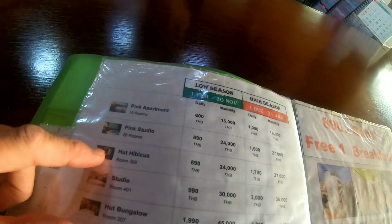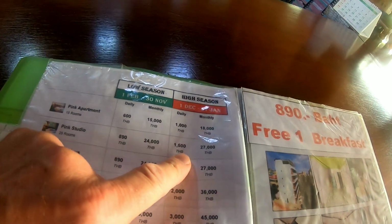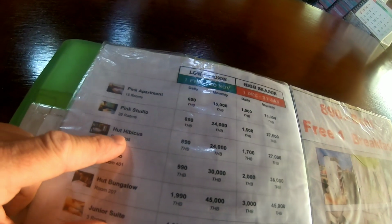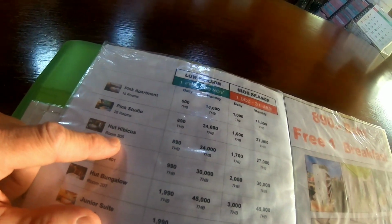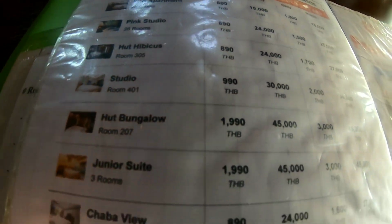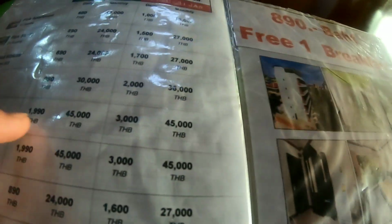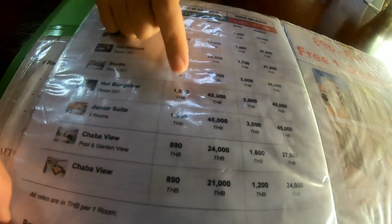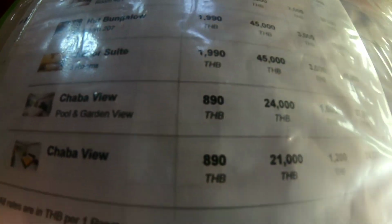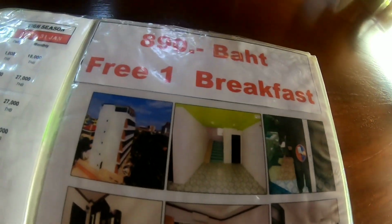Pink studio 890 baht, 24,000 baht per month. High season 1,500 baht, 27,000 baht per month. Huts 890 baht. Hut bungalow 1,990 baht, 45,000 baht a month. High season 3,000 baht. Wow, it's a double. So over 1,000 baht more for these ones. Oh, it's full for 4 months already. Oh yeah. Full already. One free breakfast.